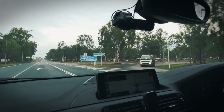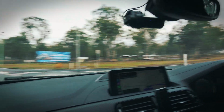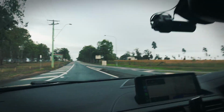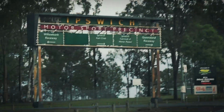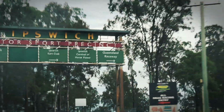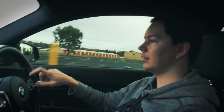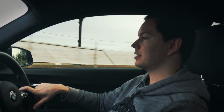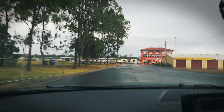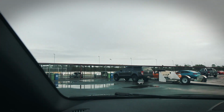Turn right onto Champions Way. In 1.7 kilometres. You excited? Yes. Is this your first QR day in how long? 6 or 7 years. Damn. First wet QR day ever. We should try and get a... You'll smack the jet out of it, don't worry.